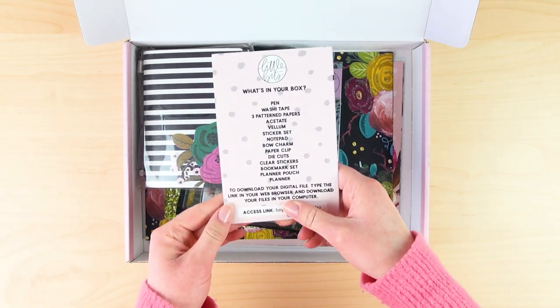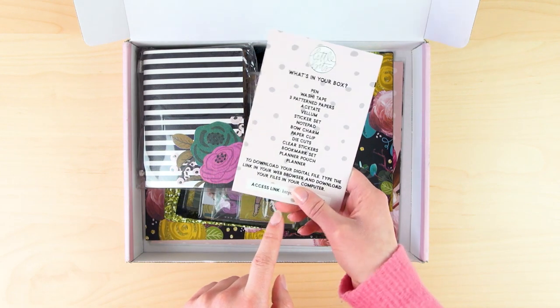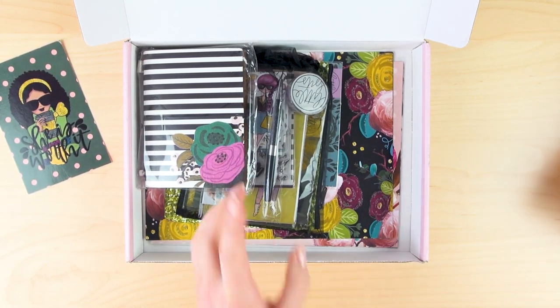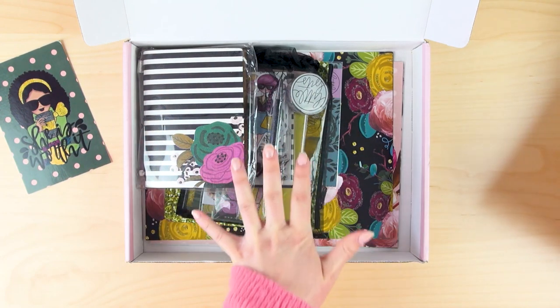So then on the other side here, we have everything that's inside. And also down here, I'm covering it up now, but there's a link to download the digital files. Because you do get digital files in every single box, so there's even more to your Little Bits box than just the physical items that you get here.